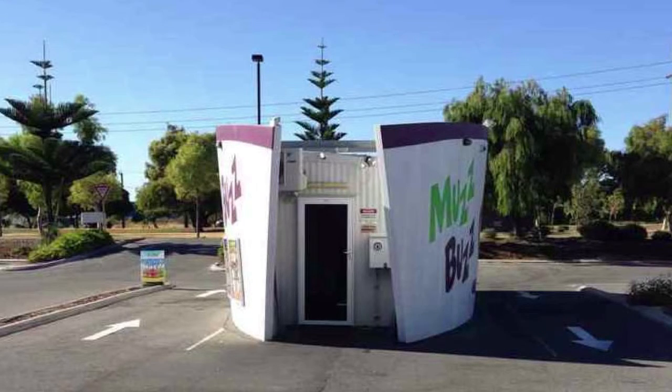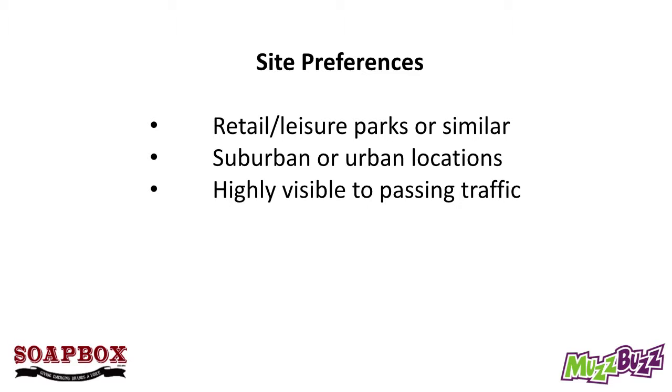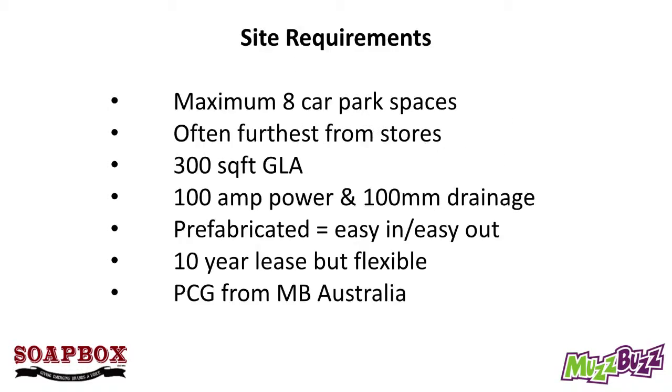It's not a good picture because it's from the back, from the service side of the store. Why we can't have a picture that is from the other end, but you can see it's essentially a very small site. We are looking for sites, retail and leisure park locations. We're not going to be in city centre sites for obvious reasons. It's a suburban or urban location. We're looking for very highly visible sites with lots of passing traffic.